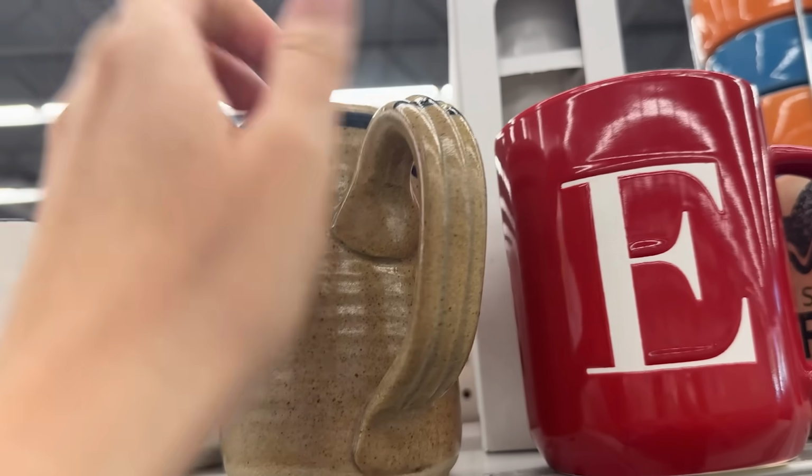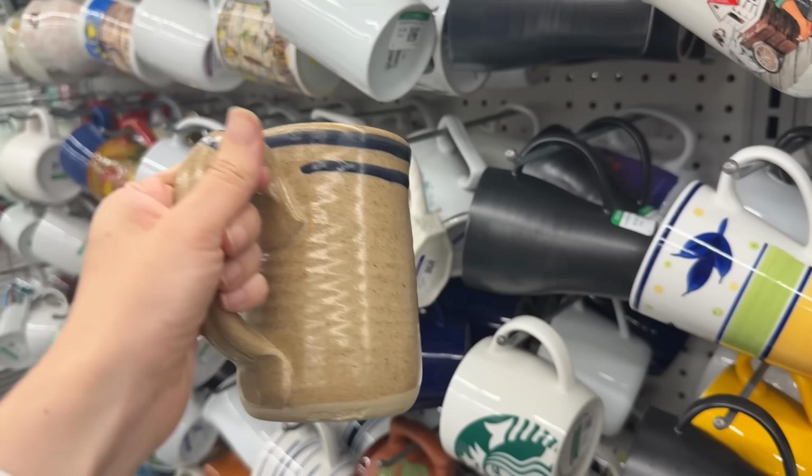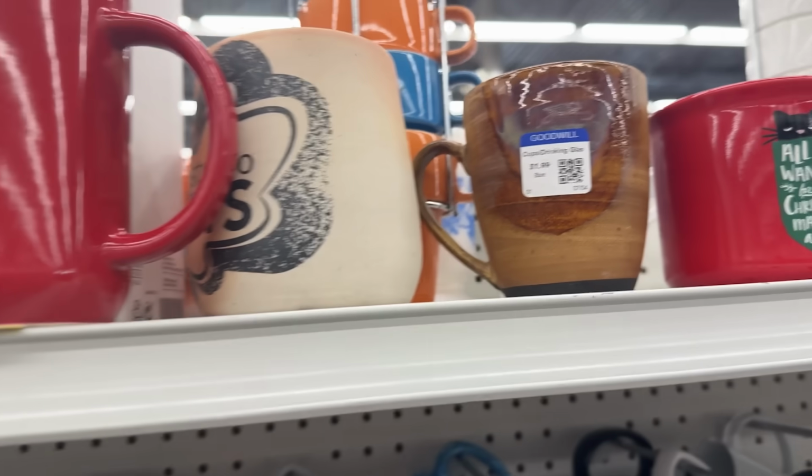So I am fooled by these types of mugs all the time. I get so excited because I usually find them like this, and then I turn around and I'm like, well, I don't think anyone would necessarily want that guy. And same thing with this one.